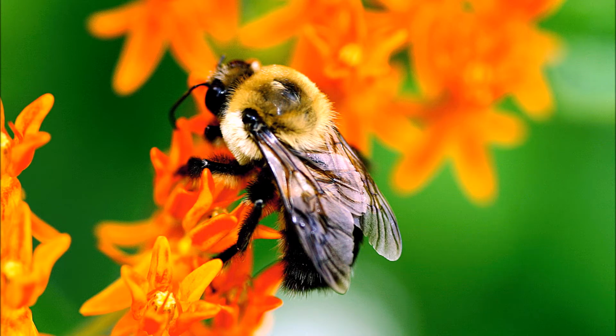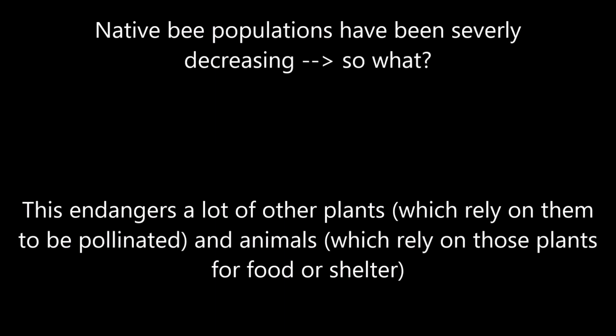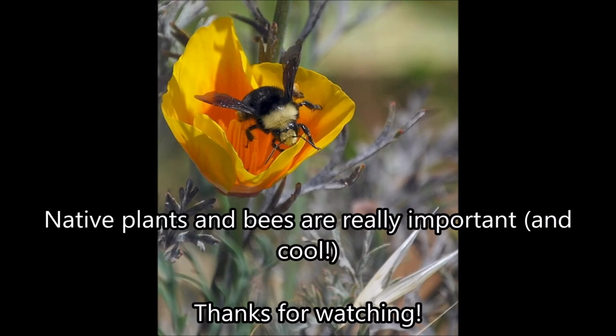But more importantly, bee populations have been severely decreasing, which means if they decrease, native flowers that they help pollinate will also decrease, and any wildlife that depends on those native flowers would die too. As you can see, native bees and native plants are really important to our environment.